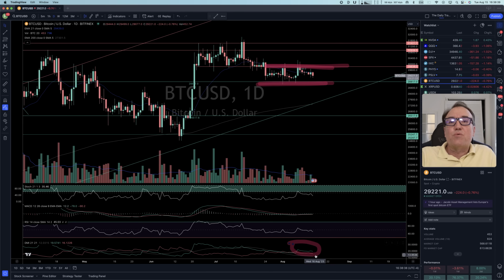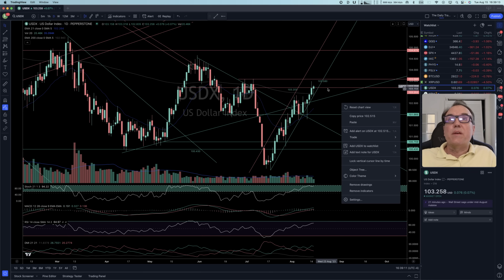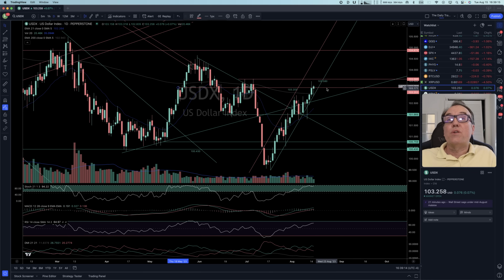Bitcoin, the same story, it's just going sideways. Stochastic was starting to go higher and higher, but now it seems to want to stop a little bit. Stochastic is showing a little bit of weakening. Ripple, oh boy, Ripple down 4%. Next up is going to be 54. US dollar is climbing and climbing, so we closed above 103.203. So this one is really on a tear.